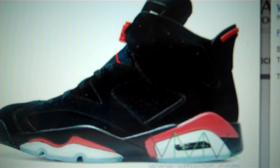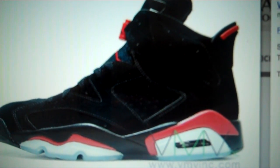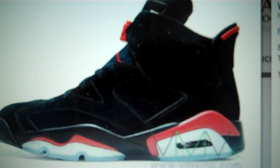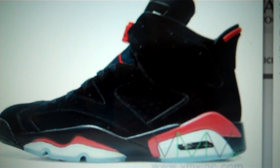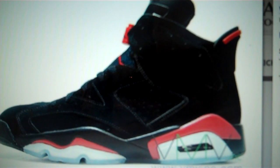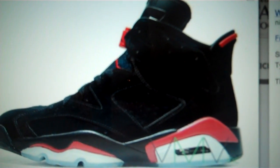Now, this might be a surprise. Like, Blake, how's that underrated? A lot of people have it. The reason why it was underrated is because a lot of people made such a big deal out of it not being the infrared colorway. In my opinion, this shoe is perfect.